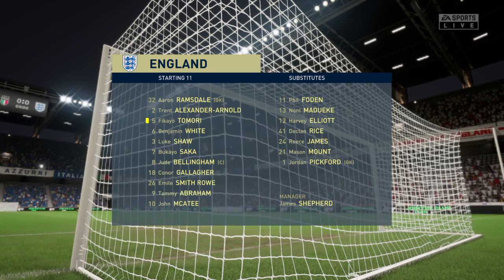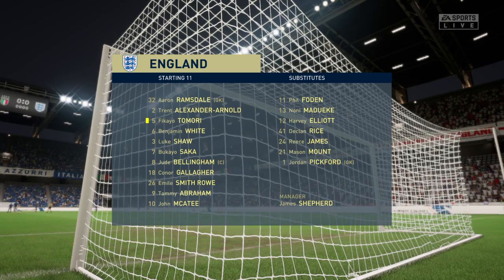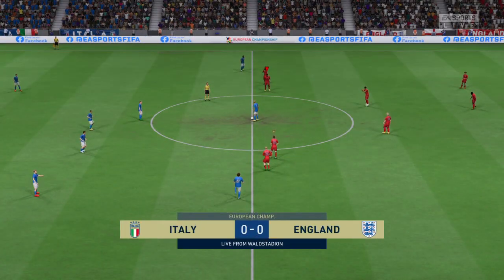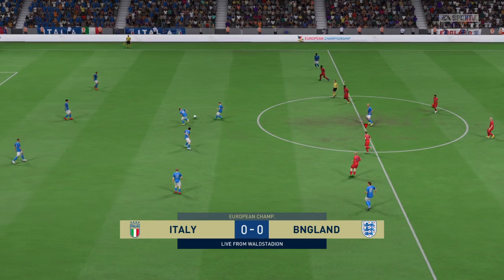The England first 11. Trent Alexander-Arnold starts alongside Luke Shaw as fullbacks, and the tactical configuration has two players in attack from the very outset. And they kick off here.